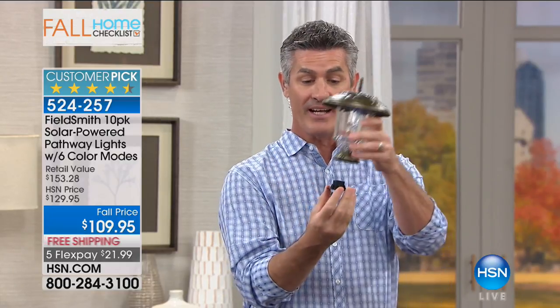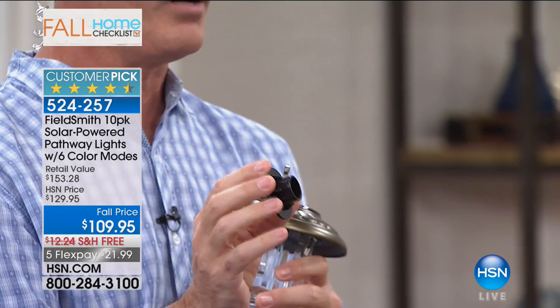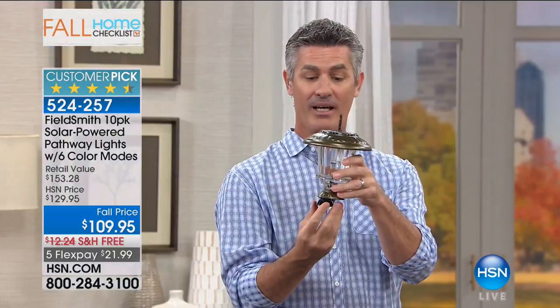and it has 4 different display options, including the mounting bracket, so you can put these on the top of a fence post. So imagine you have these as your pathway lights, but maybe you want to put 4 or 5 of them on top of a fence post. You've got this little bracket. We include the single screw, and now you can mount those up on a fence post, but if you want to take them off, you just pull that up, you leave the bracket on there, you can put them back up there anytime you want. So a great, great set.